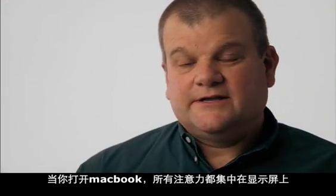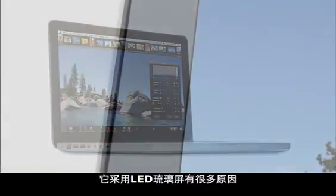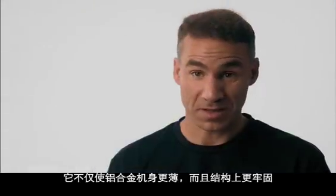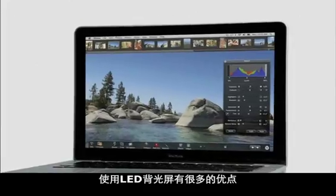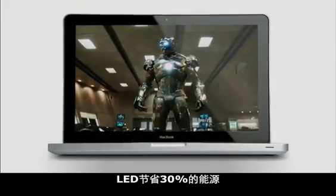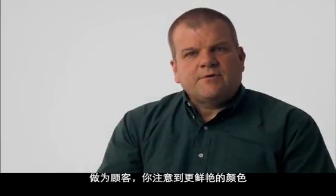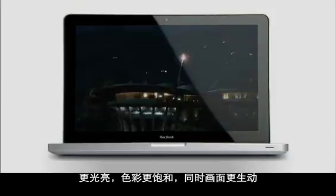When you open up a MacBook, it's just all display. The glass display goes right up to the edge of the product. We went with glass and LED for many reasons. This has allowed us to have an aluminum housing that was not only thinner, but more structurally sound. There are a number of advantages in using an LED backlight. For one, the LED backlight is on instantly. There's no warm-up time for the LEDs. It's also energy efficient. LED takes 30% less power than a standard display. What you notice as a customer is the color has a lot more pop. It's brighter, the intensity of the color's higher, and you get a much more vivid display.